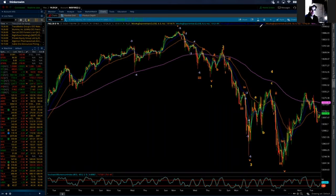And tonight, again, we will be doing an Elliott wave update for the NASDAQ 100, the NQ. And this is for Tuesday, March 2nd, 2021. There's not a whole lot to be adding.